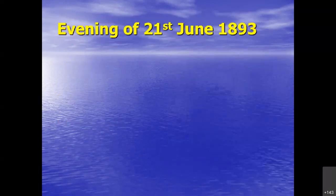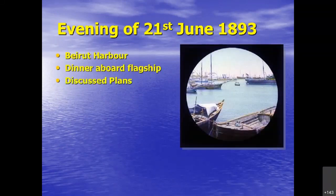So let's look at what happened. On the evening of the 21st of June, 1893, the fleet was at anchor and moored in Beirut Harbour, and Tryon was hosting a dinner on board the flagship Victoria for the senior captains. And they actually discussed what they were going to do the following day because they were planning to do fleet manoeuvres off Tripoli, which is to the north of Beirut by about 80 miles.